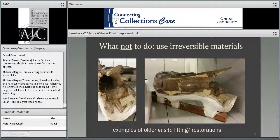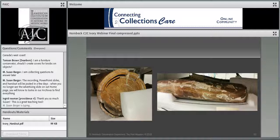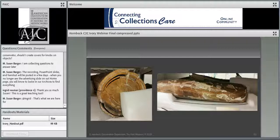If your object has a poorly executed repair, attempts to reverse it can cause damage to the object. And filling cracks, losses, or the pulp cavity with plaster will cause cracking with ivory movement. Although we would not use ivory repair materials today, if your ivory object has been previously repaired with ivory, you should not try to remove the repair.